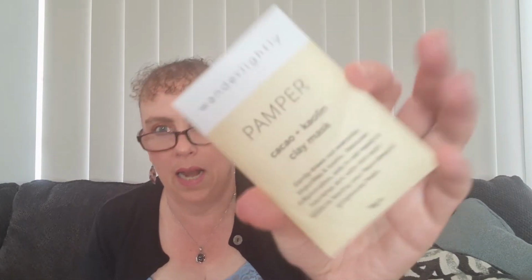Then we have Wonderlightly. This is the last couple of Wonderlightly, Wonderlightly Pamper, Cacao and Kaolin Clay Mask.